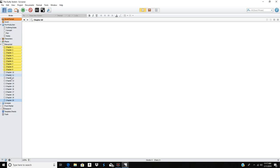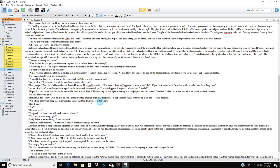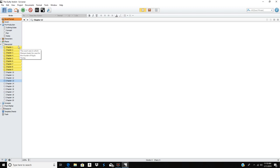Once I have it color coded, the labels are: completed, unedited; partially complete, which means that I started the revisions; incomplete, which is red, for whatever I want to use that for; and complete and revised. Complete and revised is when I edit a story, when I look it over, and I have checked it myself, my first draft, things like that. So I know this chapter is done, this chapter is done, this chapter is done. I can just go straight through, and Scrivener actually tells me, based on those labels, which chapters are done.